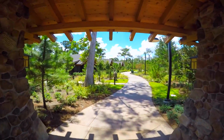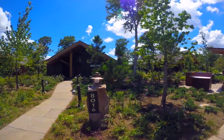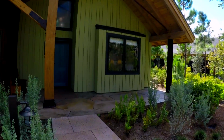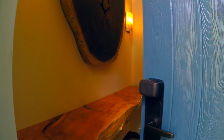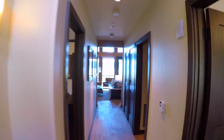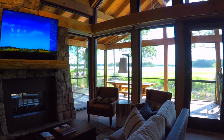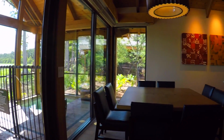Let's take a tour of the cabins. Hey, look, the bench is different here. Let's walk into the family room first, in the kitchen area. And you've got your spacious family room with the fireplace. You've got the flat screen. Your dining room area, look how nice this table is.